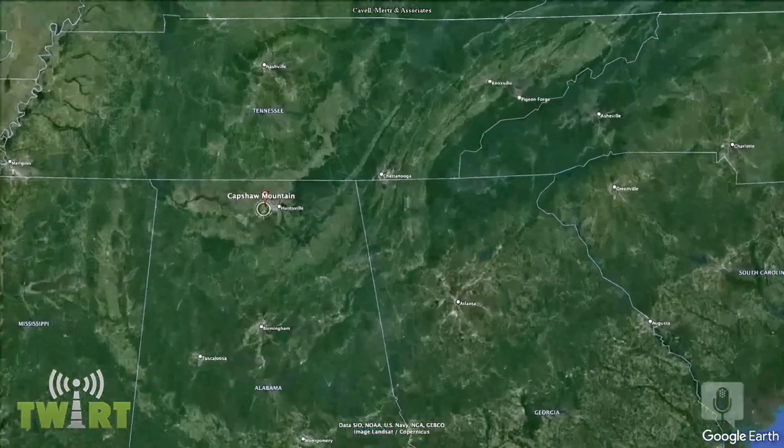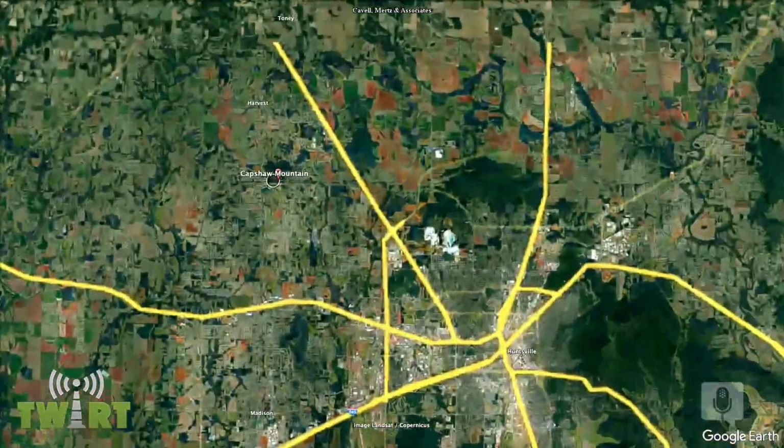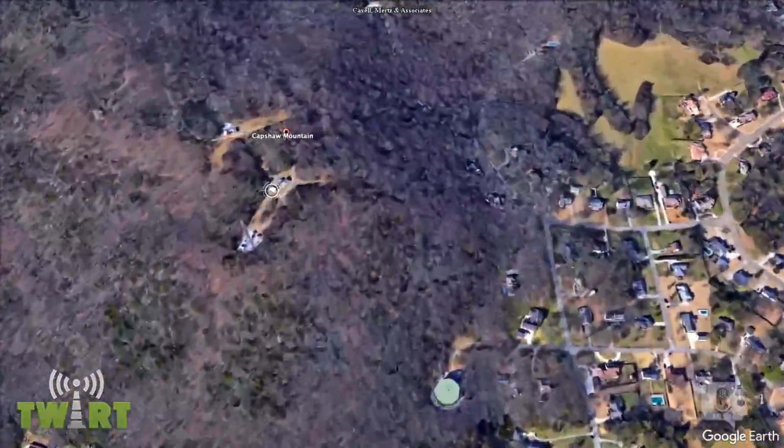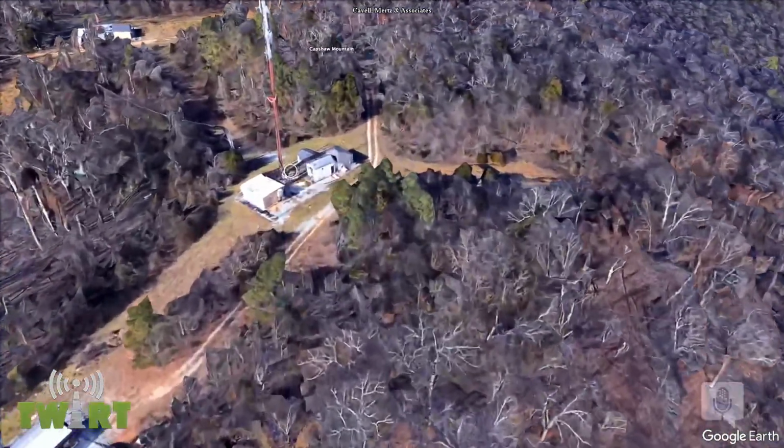Now, mountain would be something that's 20,000 feet or more high. This is like 440 feet, so Capshaw Mountain. It's kind of crowded up here. It is crowded if you're in the communications business. Right here, we've got radio and television, and just down the road is a major cell tower with a lot of carriers on it.